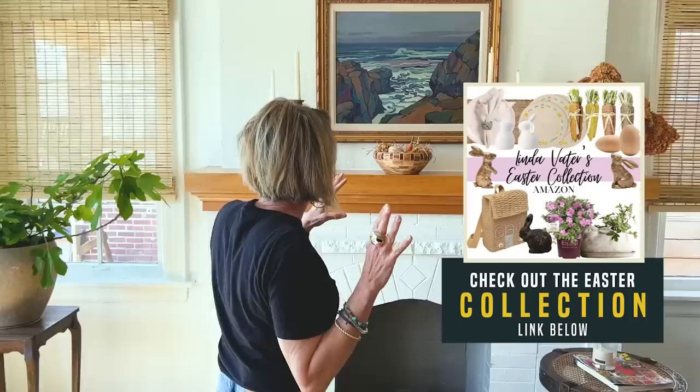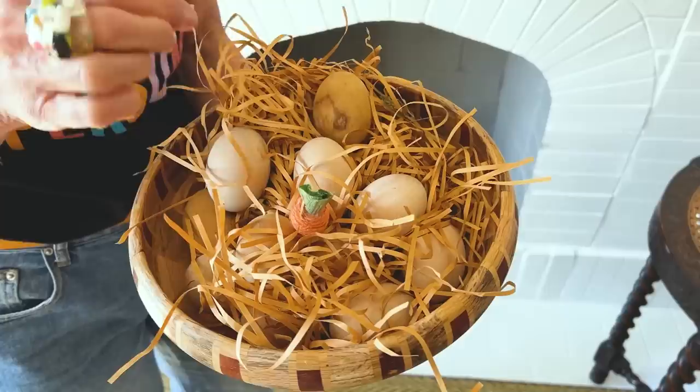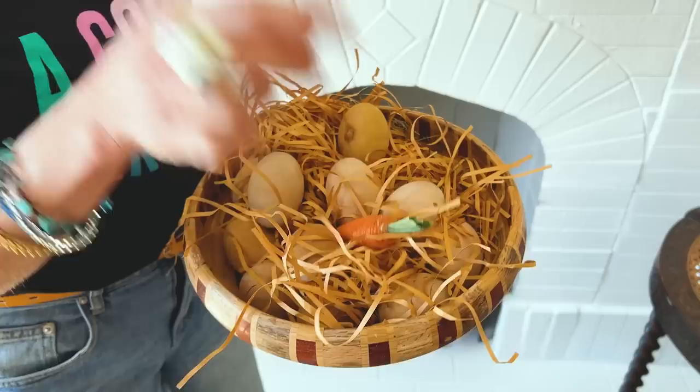I typically always go natural Easter instead of bright and colorful plasticky kind of Easter, and this Easter bowl follows in those same lines. So this is another type of packing material I got, and I love the way it looks. It looks kind of like straw. And then you can get these wooden eggs very inexpensively from a number of different places. And then I got a gift from someone, and it had this sweet little carrot that looks to me like it's just string that's been dyed and woven around a carrot form.